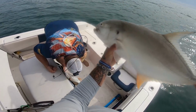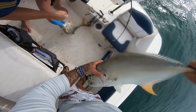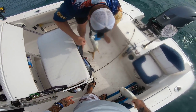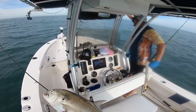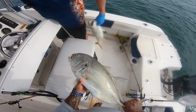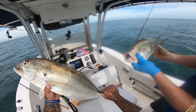Holy cow. How are you gonna hit the off button on those, Mike? If you can reach your hand around it, you can put the off button on it. I know, they're too big. Yeah, I can't reach my hand around it. Wow, dude. All right. Holy cow. Come here. Those are big old jacks. All right. Woo-hoo. Two big jacks.